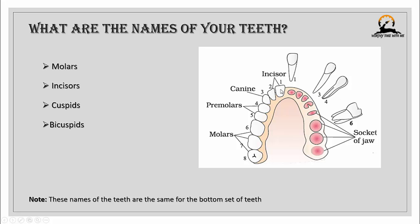Next to the incisors are the cuspids. Cuspids are for mashing. And we have our bicuspids. Bicuspids have the same role as incisors. Instead, they are laid out in front. A note I wanted to share is that these names of the teeth we just discussed are the same for the bottom set of teeth.